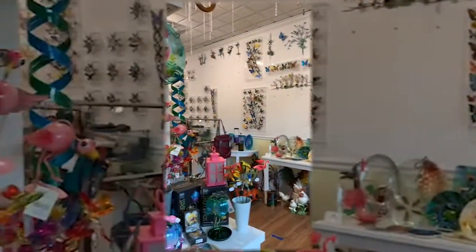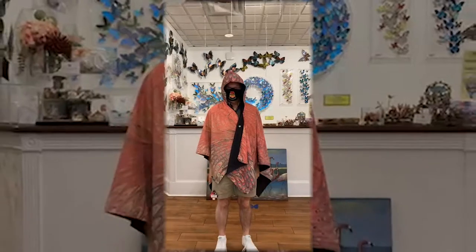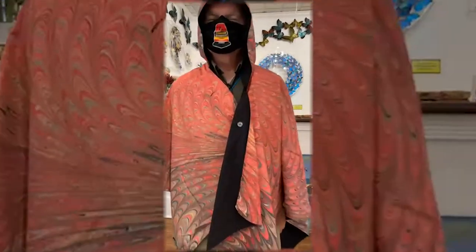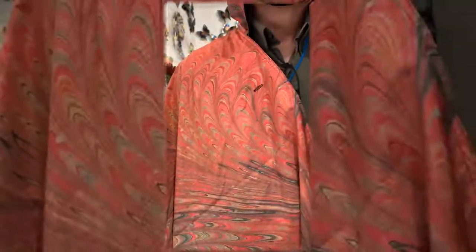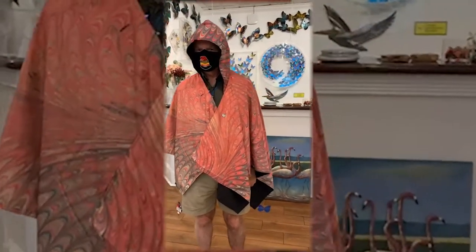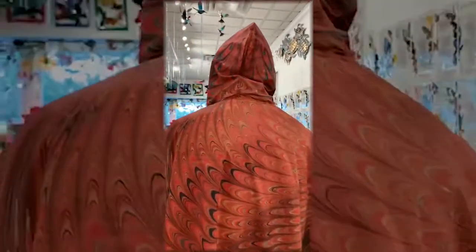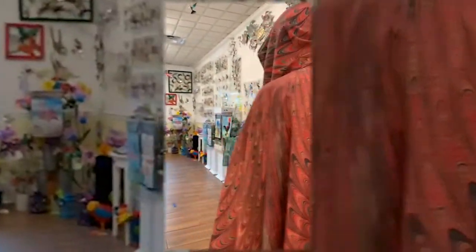Yay! Look, David's dressed now. It's a little scary with the black mask. But it's held together. If you're in gale force winds, you use this button to hold it shut. Otherwise, the magnets hold it shut. It's reversible. Look, if it was raining, you wouldn't have rain on your head. Yay! Okay, new employee orientation complete. Thank you.